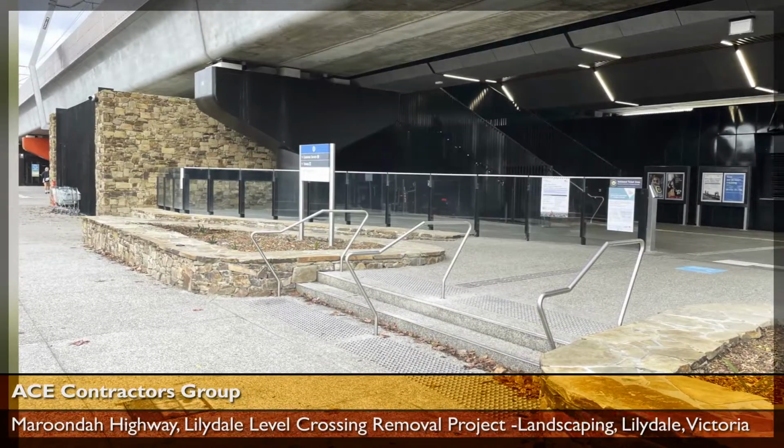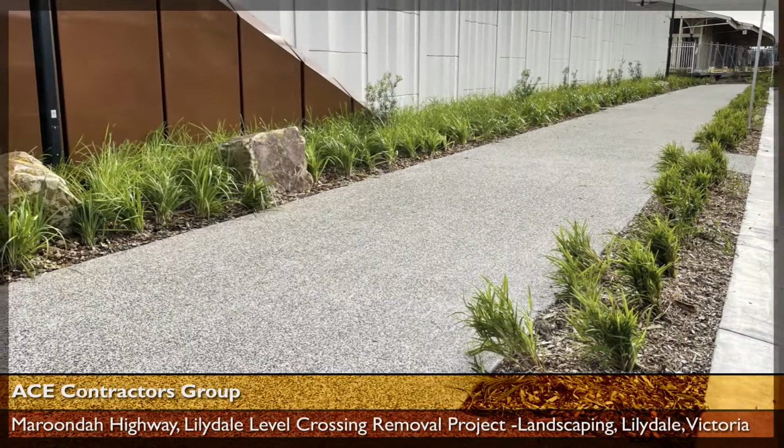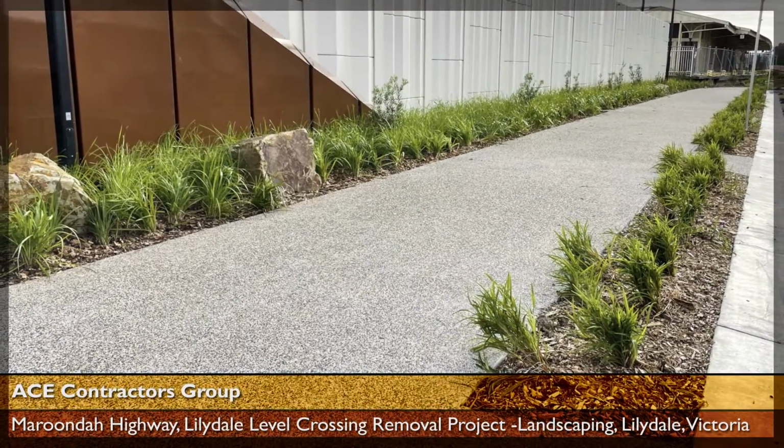The scope of works included extensive masonry work, pavement construction, and the creation of a public activity space.